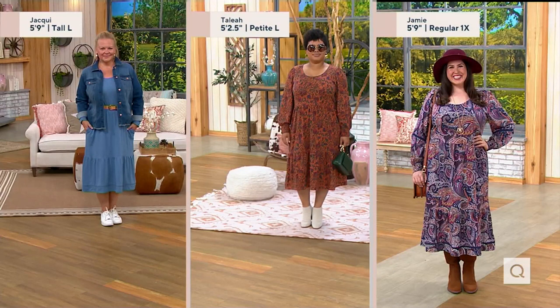Jackie, she's 5'9". She's in the tall. She looks great in that navy paisley, and it hits her exactly where it should, at the midi length, mid shaft. Talia, she's 5'2½". She's in the petite length, and it hits her right at mid-calf, exactly where it's designed to be. And then Jamie, she wears a 1X, she's in the regular, and it hits her right at mid-calf. Jamie and Jackie are the same height, 5'9", but you could see on Jamie it's a hair longer in the regular.